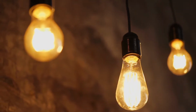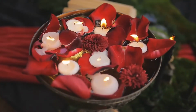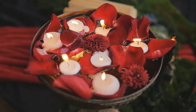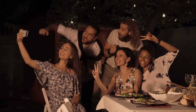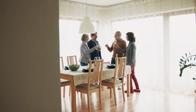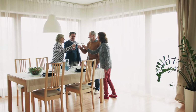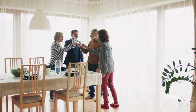Tip number 10, illuminate your whole space. Bring some intimacy and glow into your seasonal celebrations with the addition of candles. A brightly lit table brings with it feelings of warmth, comfort, and connection. Hearts and bellies are filled with the wonder and deliciousness of the season, and guests leave feeling fulfilled and loved.